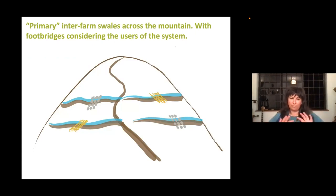We had in our plan to also make primary swales, two large primary swales across the entirety of the mountain. What that means is not that they're huge swales, but the special thing about them is that they are inter-farm. So you have to pull farmers together and say, look, this structure is going to cut across your property, my property, we have to collaborate, and so there's a peace building element and a community building element in there.